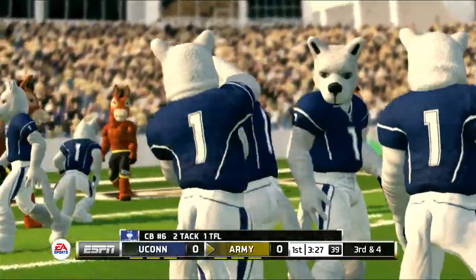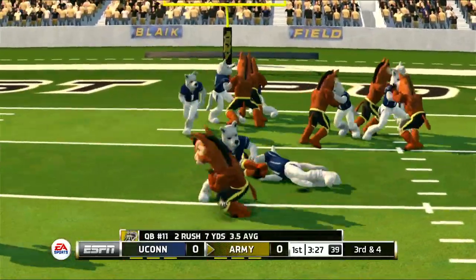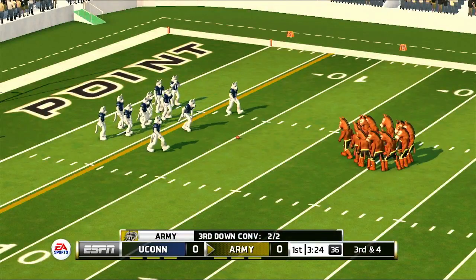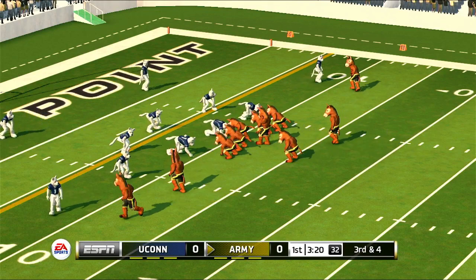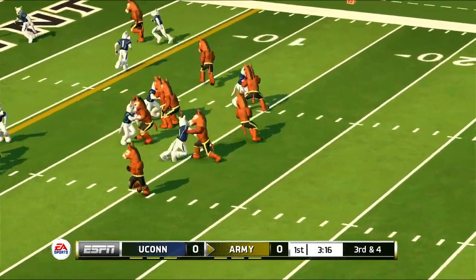I think the corner is the toughest position to play in football. You have to be athletic enough to be able to run with wide receivers and willing to come up and make plays like this to be able to stop the run. This is a big-time play by a corner, showing the versatility to be able to come up and be physical in the run game.